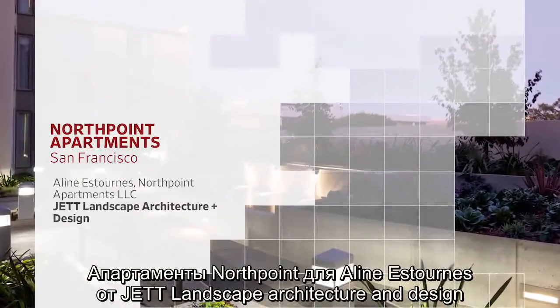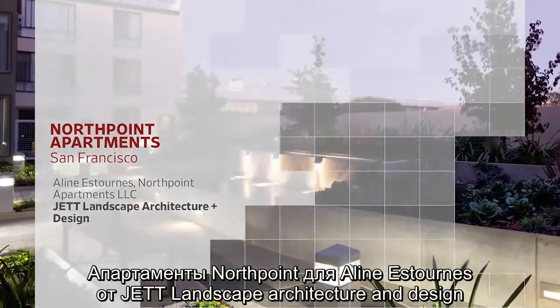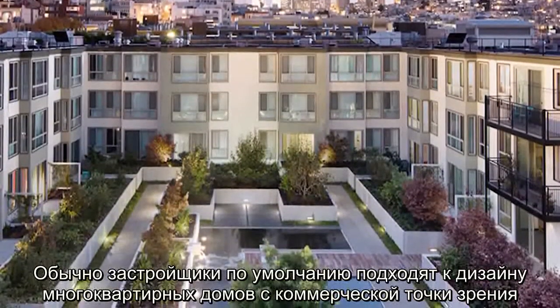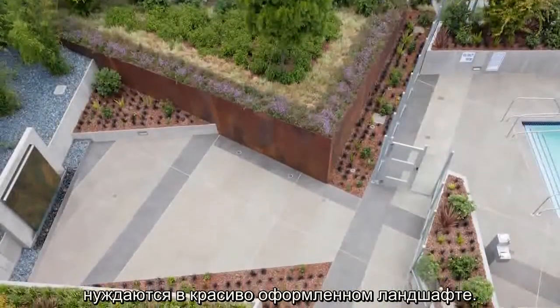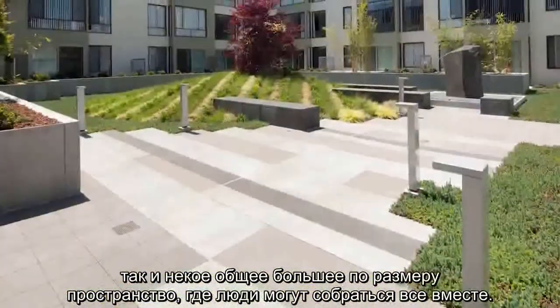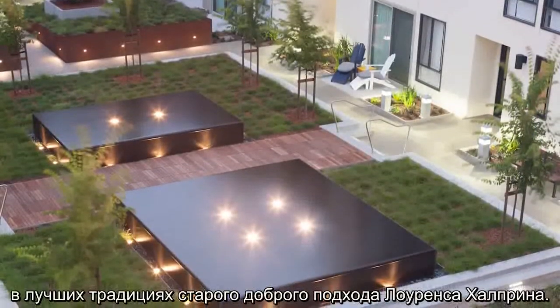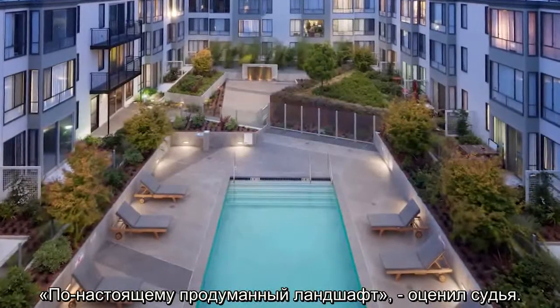North Point Apartments for Aline Esternez. North Point Apartments by Jet Landscape Architecture and Design. Developers typically default to more commercial approaches for multifamily residential design. Perhaps more than anywhere, these spaces have the greatest need for beautiful landscaping. This project design offers intimate moments, giving residents the feeling that they have their own backyard, with access to the larger space that helps people come together. The team created a cohesive language among 5 courtyards and adjacent buildings while modernizing Lawrence Halprin's decades-old vision. This is a true cultural landscape, the jury said.